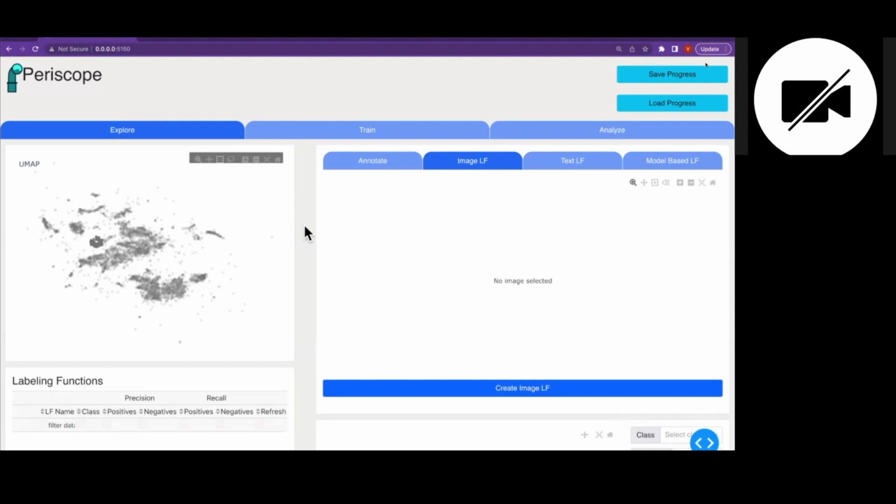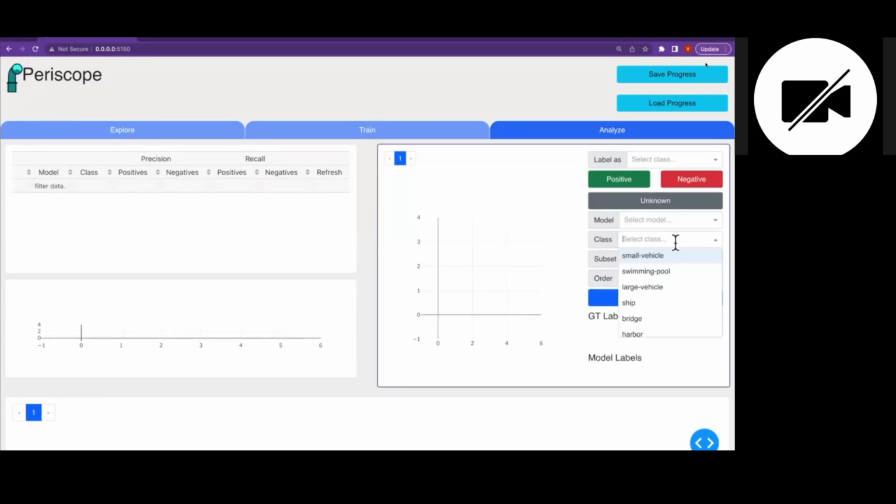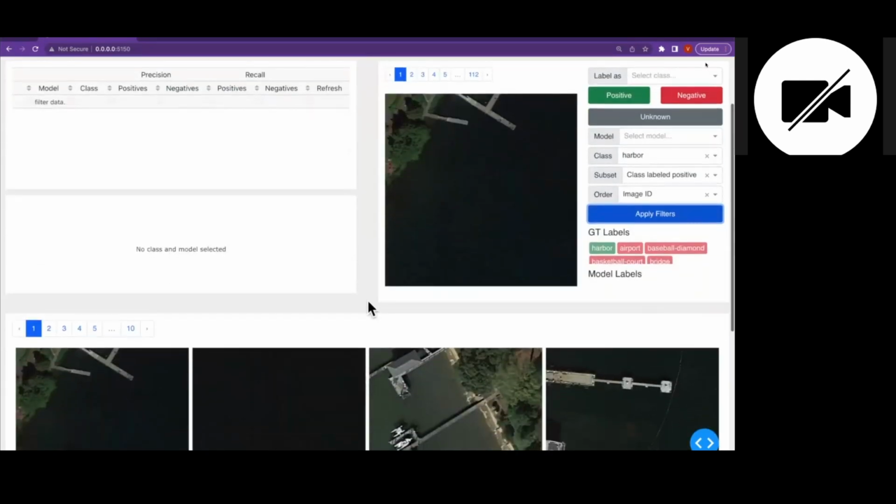The first thing that we probably want to do is understand what harbor images look like. To do that, let's head over to the Analyze page. The Analyze page deals with the validation set, which of course is hand labeled and annotated. Let's go ahead and see what harbor images look like so that we gain an understanding of what kind of images we are interested in. There we go.